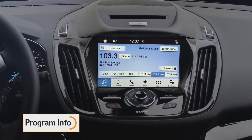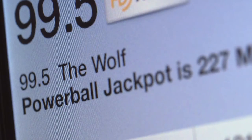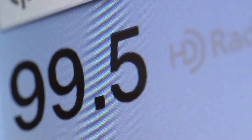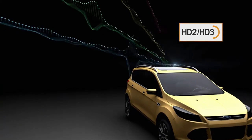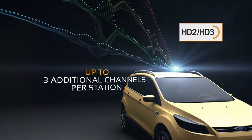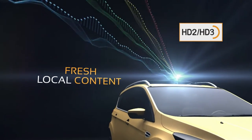The HD radio signal carries program info, so you'll see station IDs, song names, and other useful information. You'll also receive up to 3 additional channels per station, each loaded with fresh, new local content.